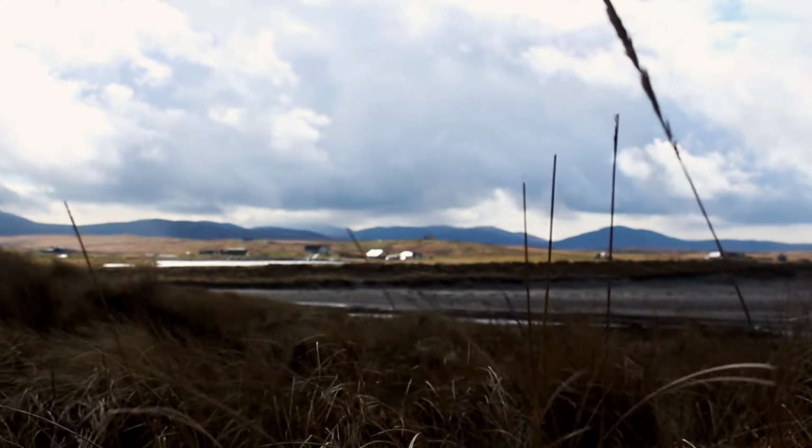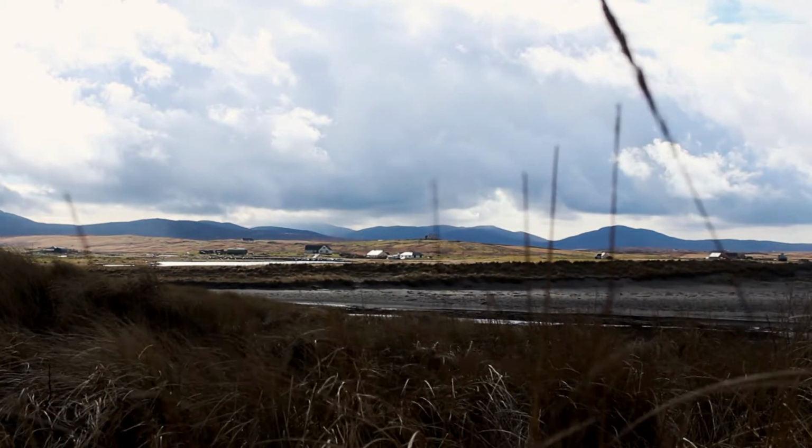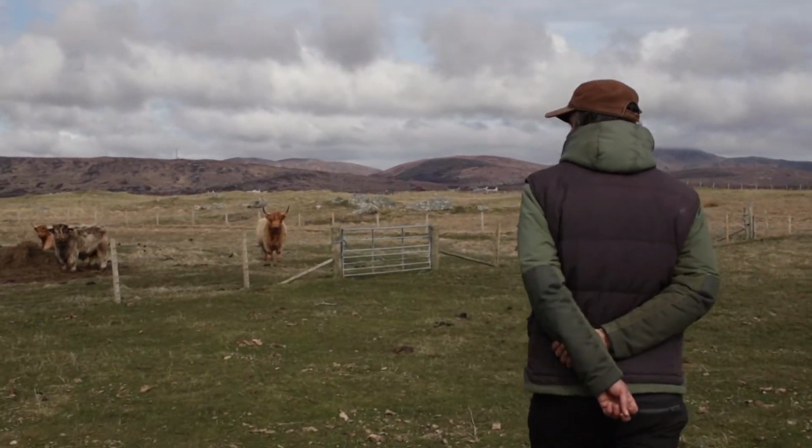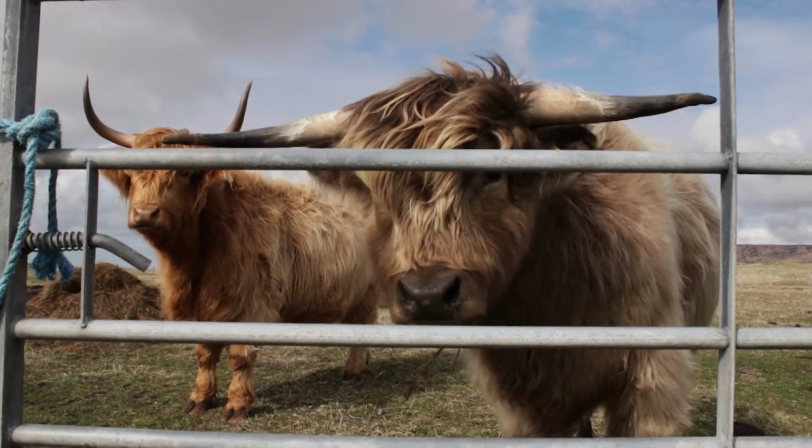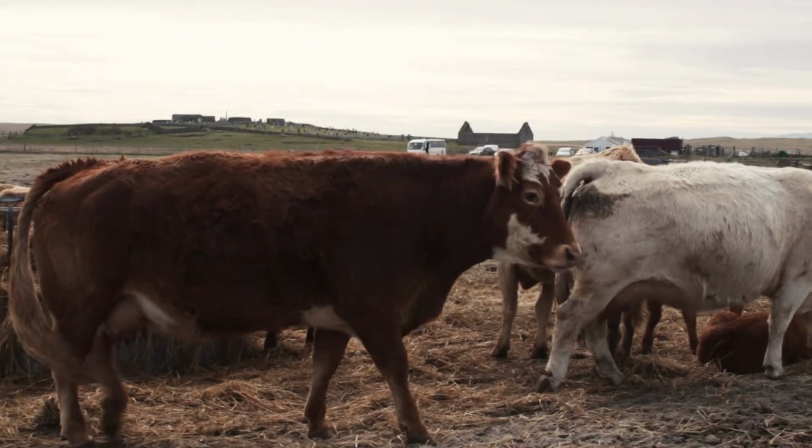But it's not only wildlife that relies on the Machair. In fact, people living in the habitat have been using the fertile land to grow crops, and there's a grazing area for cattle and sheep.